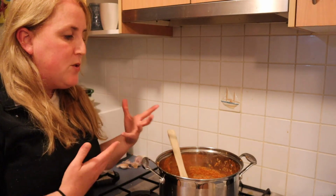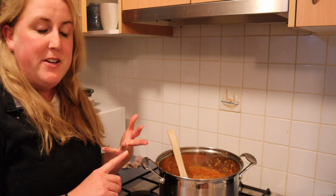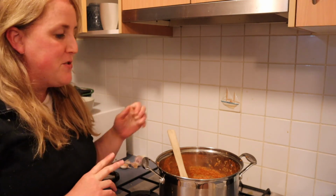So I'm really looking forward to thinking about how to plant a veggie garden a little bit differently, and looking into different ways of preserving food now that I have a pressure canner and a dehydrator, and I'm really hoping to get a freeze dryer.